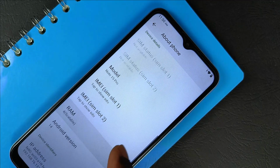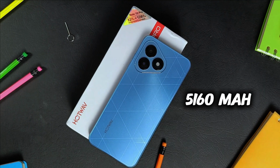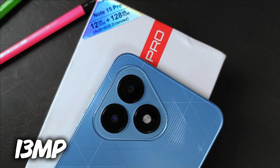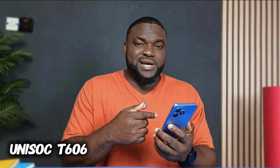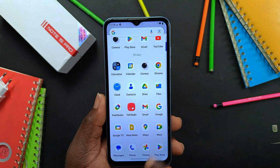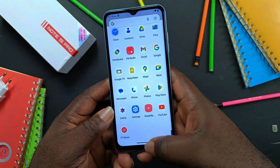Android version 14 out of the box, 4 gigs of RAM that can expand, a 5160 mAh battery, and a 13 megapixels camera. The processor here is not really special. It's a budget chipset, and we have it in so many other budget smartphones this year. But it is powerful enough to handle all of your daily tasks, but not for gaming.